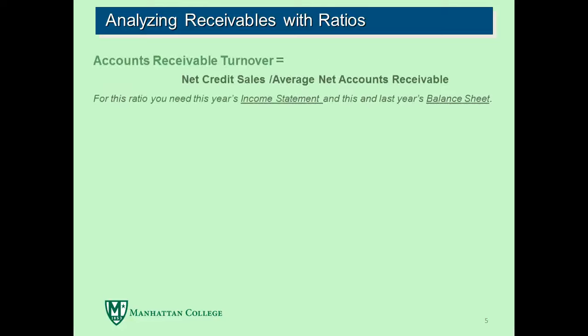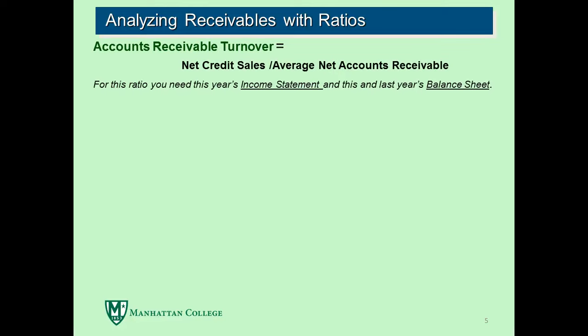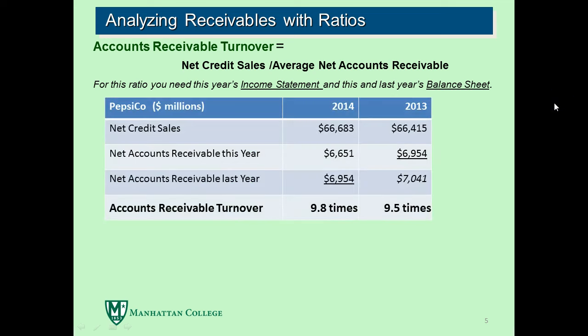What can we do with ratios? Well, one ratio is accounts receivable turnover, and this is net credit sales over average net accounts receivable. To calculate this ratio for PepsiCo or for your company, you'll need this year's income statement and this and last year's balance sheet. So you need two pieces of information, and balance sheets contain 2 years worth of comparison, so you have that information potentially available.